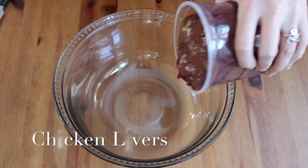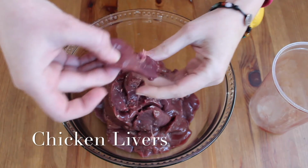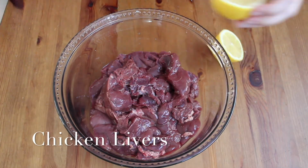So the first thing that we do is we thaw our liver. A lot of times it comes frozen because it's not something that a lot of people want from the stores.